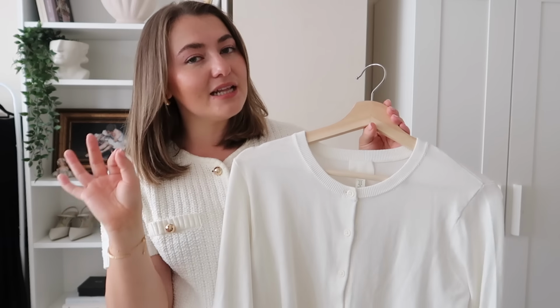So as I said, it might seem a little bit odd to be including a knitted cardigan in a July haul, but actually, if you live in the UK, I feel like this is one of the most useful pieces you can have in your wardrobe. It's probably going to end up being the warmest piece in your wardrobe in summertime.